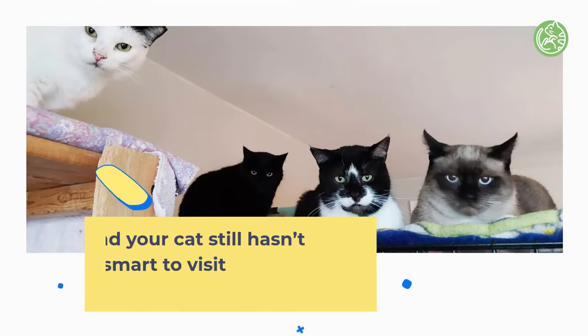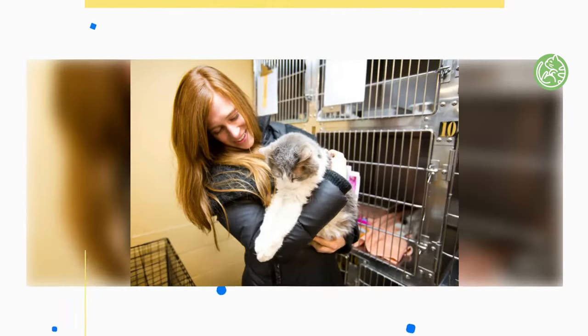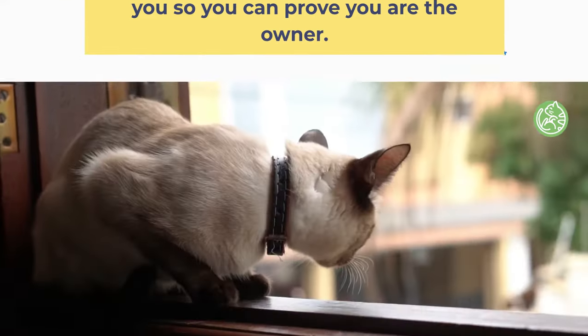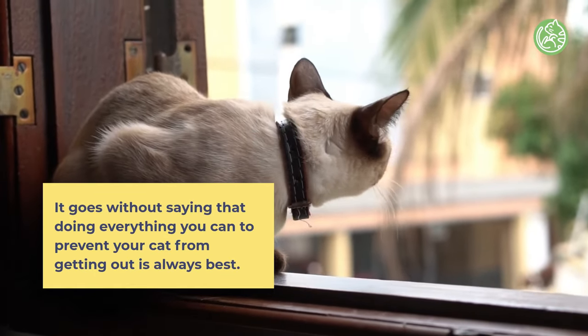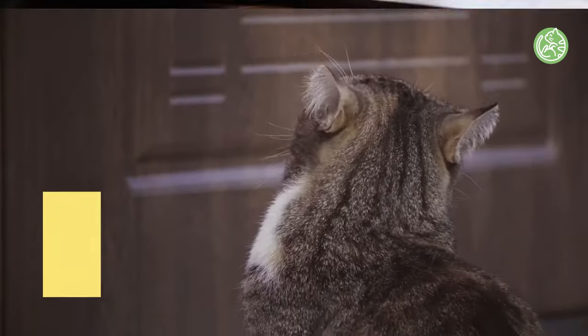If a day goes by and your cat still hasn't turned up, you would be smart to visit your local animal shelters. Go every day and take a photo with you so you can prove you are the owner. It goes without saying that doing everything you can to prevent your cat from getting out is always best.